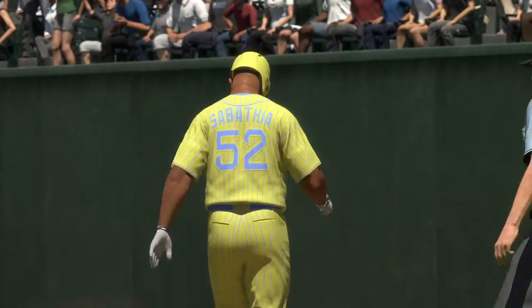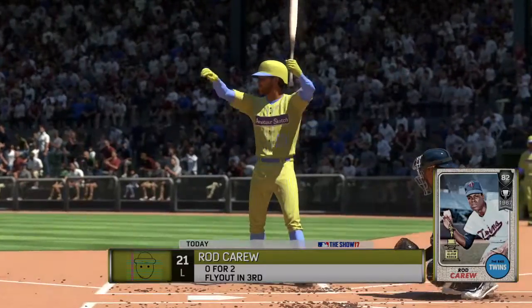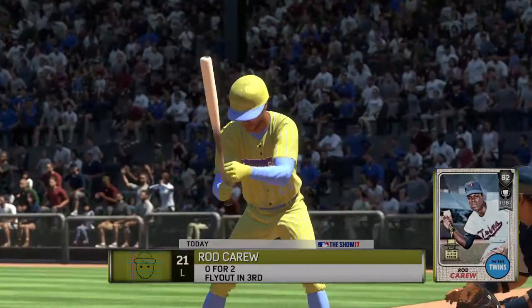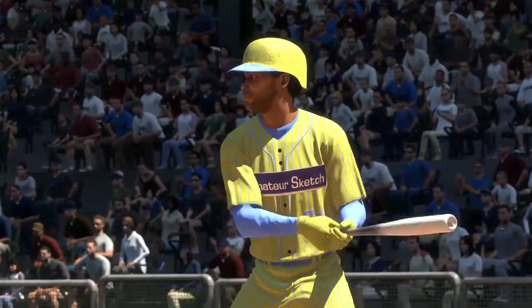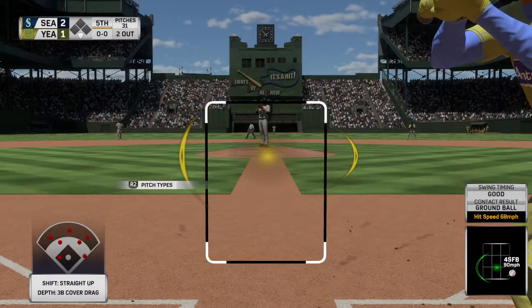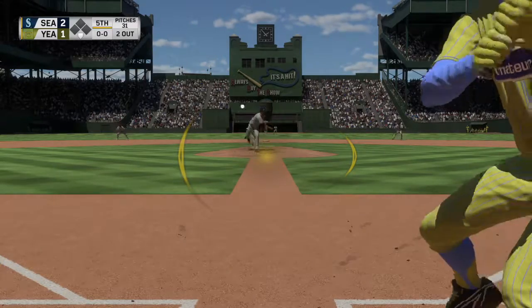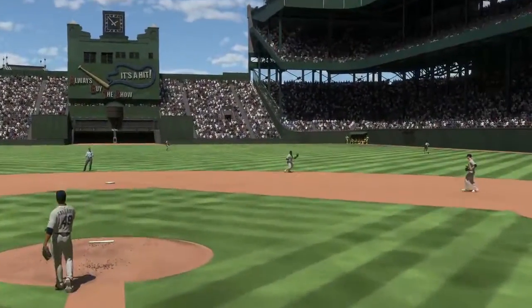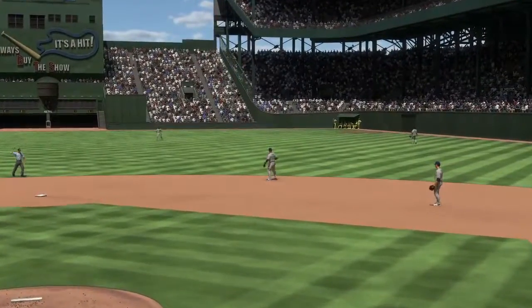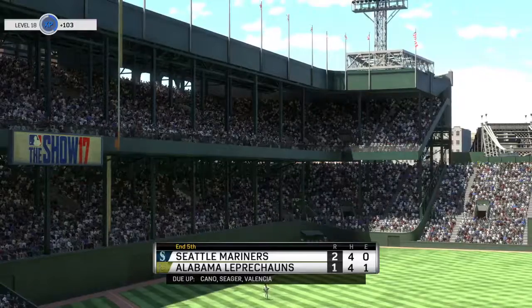Now batting, second baseman, Rod Carew. Digging in once again, Rod Carew. 0 for 2 on the afternoon so far. Into the windup and the pitch. Hard hit ball to second, but there to take it in is a well-positioned Cano, and that'll end the inning. We'll see Robinson Cano when we come back.